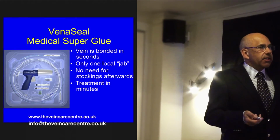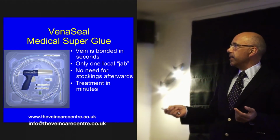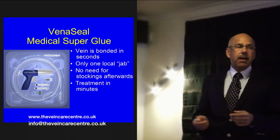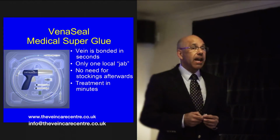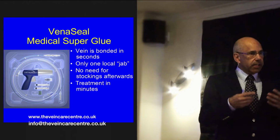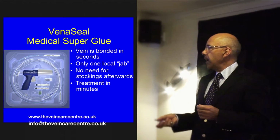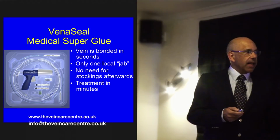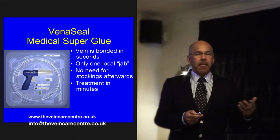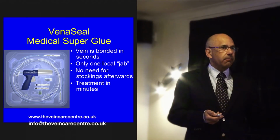Now, this is the latest treatment. It's super glue. It's produced by an American company called Sapheon, and it's called VenaSeal. The vein is bonded in seconds. It doesn't use heat energy. There's only usually one local anaesthetic jab necessary, and there's no need for any stockings, bandages or compression afterwards.